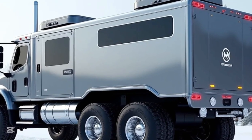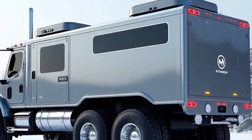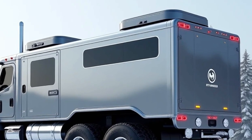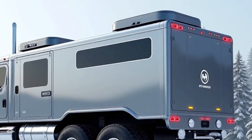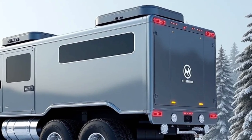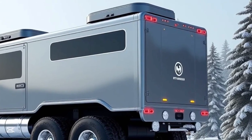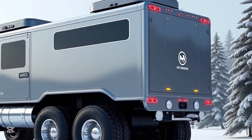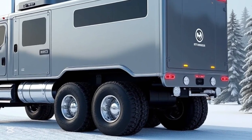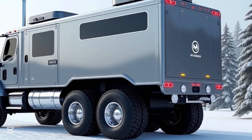Move further back and you will find a spacious living area that rivals many city apartments. There's a plush sofa set, possibly a reclining lounge chair, and a large smart TV mounted perfectly for movie nights on the road. The dining area offers a stylish table setup ideal for family meals or remote work. Large panoramic windows allow natural light to flood the cabin, while automated blinds provide privacy whenever needed.